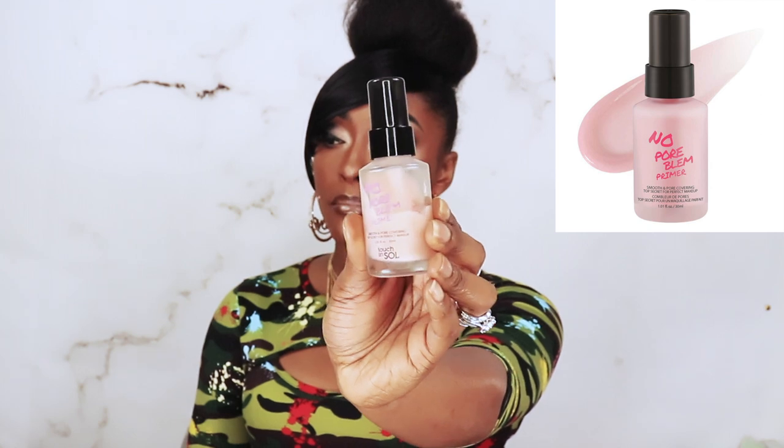So moving on to the primer, I got the Touch and Soul No Pore Blur Primer. That's the first time since I had this primer that I ever said it right. I got this primer in BoxyCharm in 2019, I wanna say. And I love it, love it, love it. But because it's like a silicone-y primer, I want to kind of use it up before it goes bad. You know what I mean?